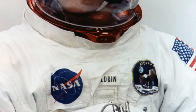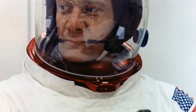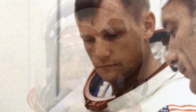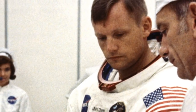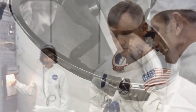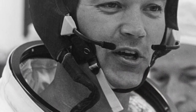We have one change to the flight plan to pass along. The television transmission, which had been scheduled at 100 hours 20 minutes to 100 hours 50 minutes in the flight plan, has been deleted. This transmission was to have occurred during the formation flying prior to the powered descent to the lunar surface. The decision to delete the TV transmission from the flight plan was made due to a lack of available satellite channels to relay the signal from the tracking site at Madrid to Houston for conversion.